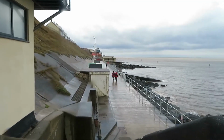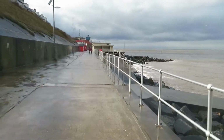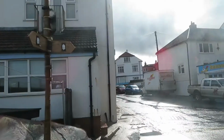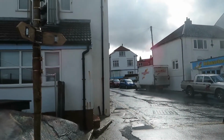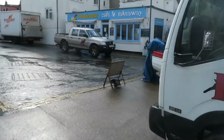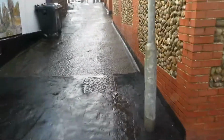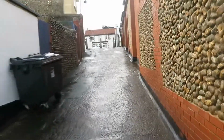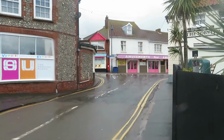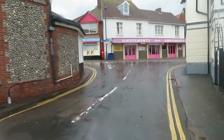The walk goes along the front here. Is this where there was a playing of ladybirds once upon a time? So at the end of the promenade here, it turns. It looks as if it goes up this alleyway. And then the track comes up this road and veers to the right.